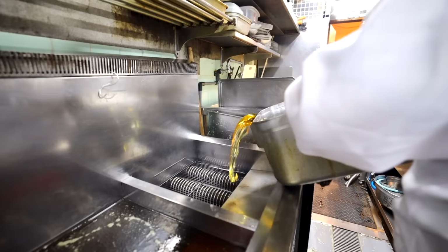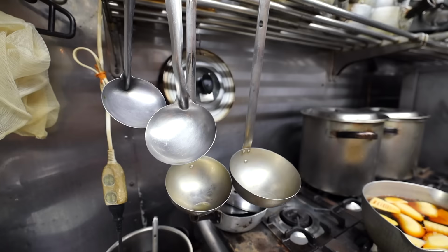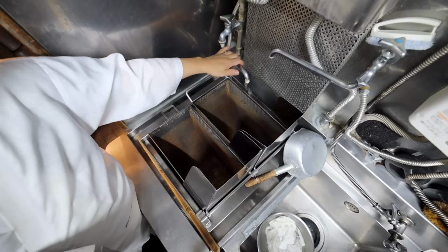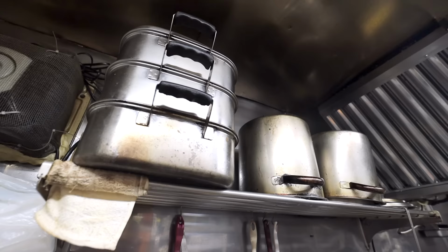Oh, he's using different oils. Hey, what's the difference? こっちがカツ丼とか唐揚げとか揚げるようですね。で、こっちの綺麗な方が天ぷらを揚げるようです。Interesting. Oh, snap! That's a soba gama. It can cook up to 10 noodle servings all at once.